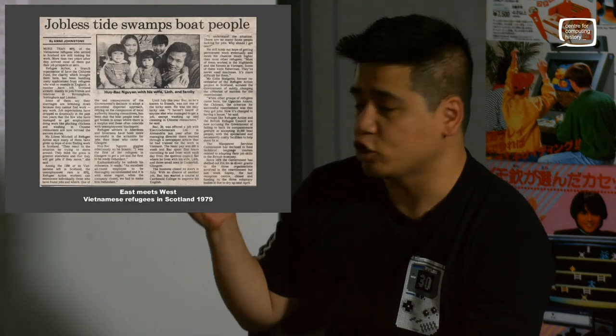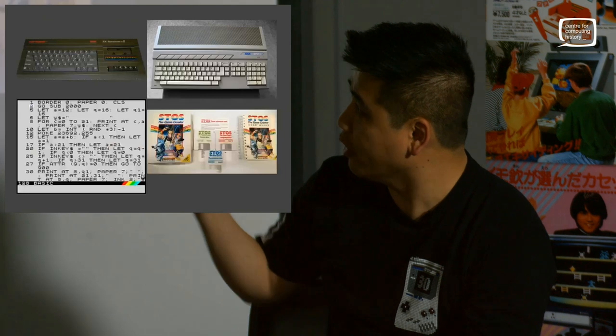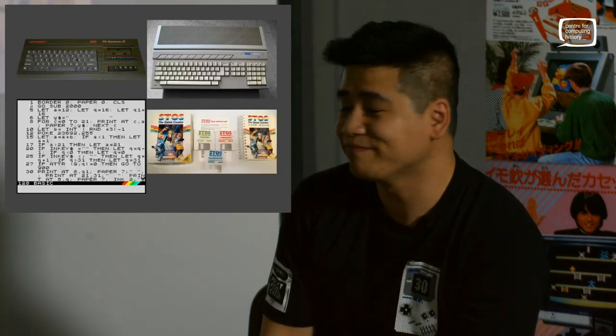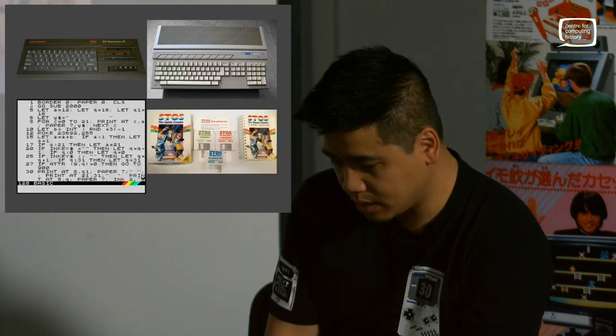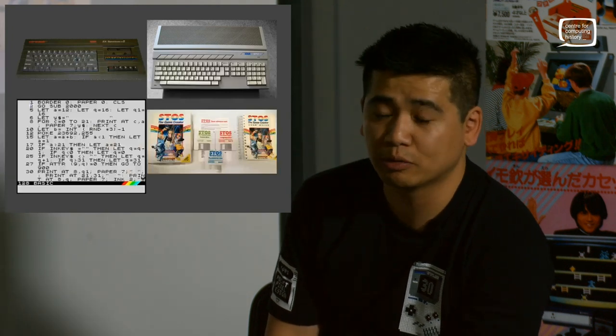But that didn't stop my dad and my mum. They worked really hard and gave us all this cool stuff. They got me a Sinclair Spectrum Plus 2. That was my first computer. We did have friends who had a 48K rubber keyboard and stuff like that, and I adored it.